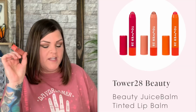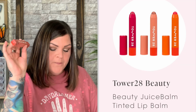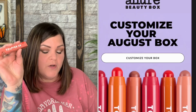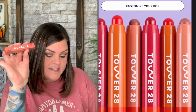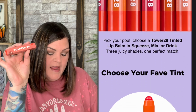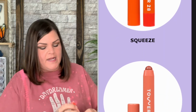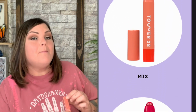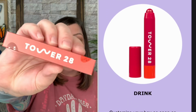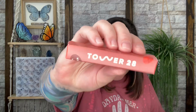This is the one that we could choose from. Okay, so this is the Tower 28, and it was 3 different colors that you could choose from. It's the Juice Bomb Vegan Tinted Lip Balm, and it says treatment in drink, mix, or squeeze, and I chose mix.